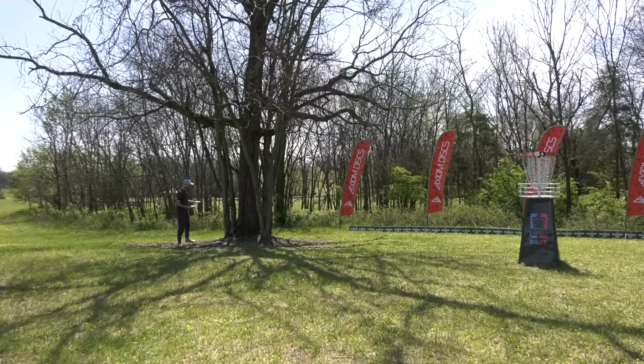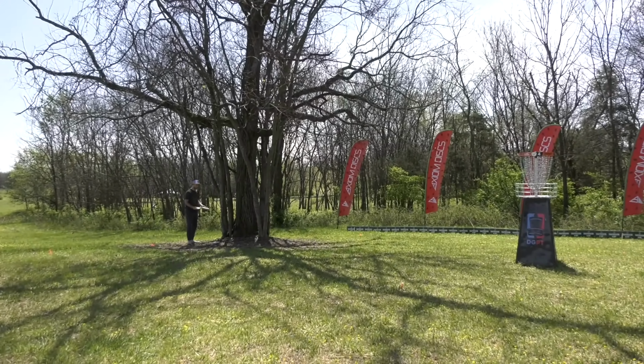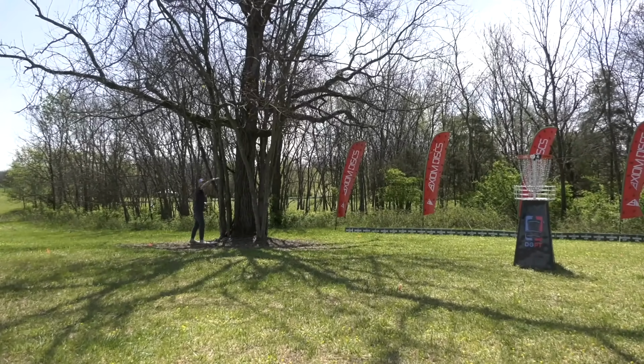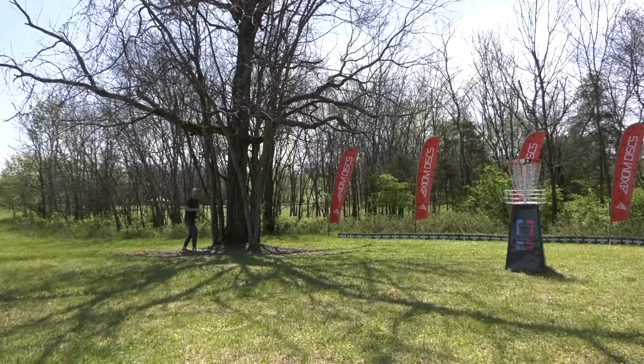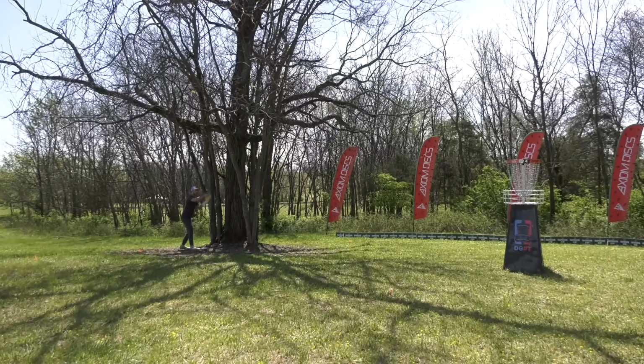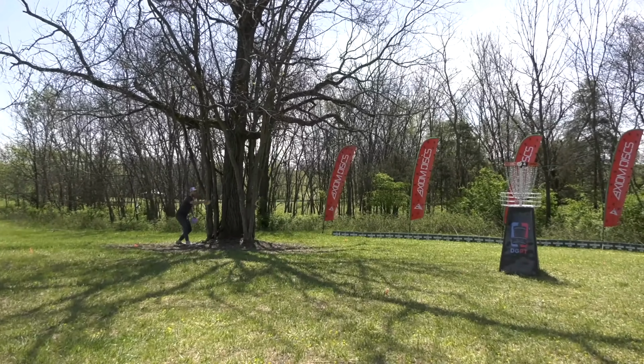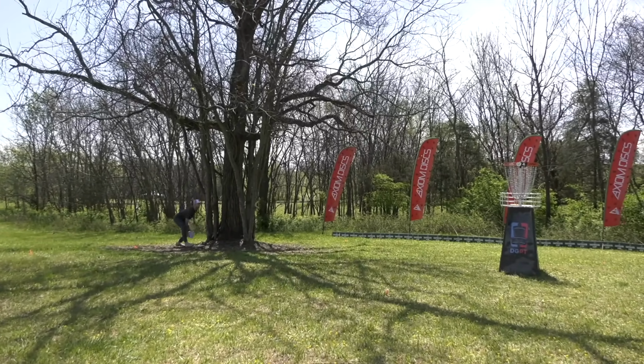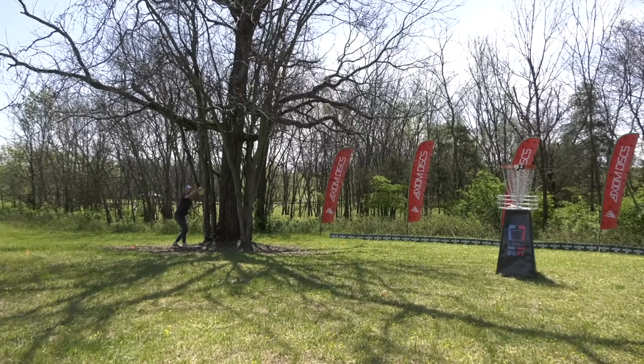Not the worst spot ever, but you can be left with some weird lies and everything with this tree and this low-hanging limb. So there is a low-hanging limb that you guys can't quite see that I have to deal with, but it shouldn't be too much of an issue. So yeah, definitely very, very makeable putts from here.